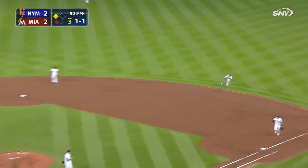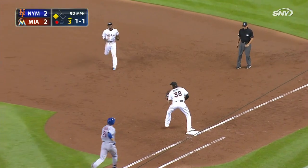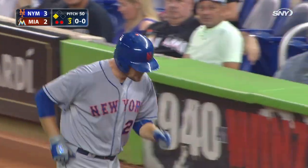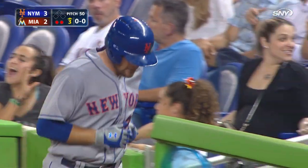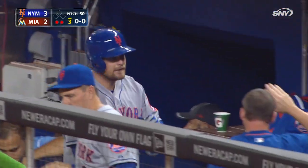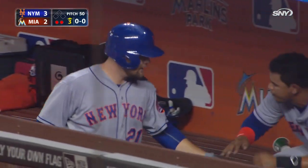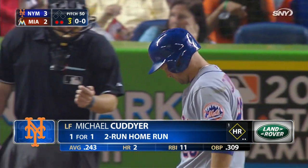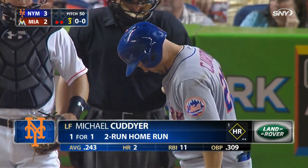And Duda will get the run in. Gordon comes in to grab the grounder. Granderson scores, and the Mets have a 3-2 lead. So they get him over and get him in after the leadoff double. Duda's 12th RBI, and the Mets up by a run. So 2 out and nobody on.